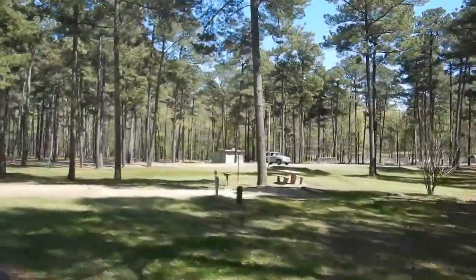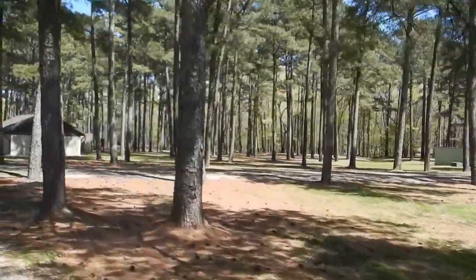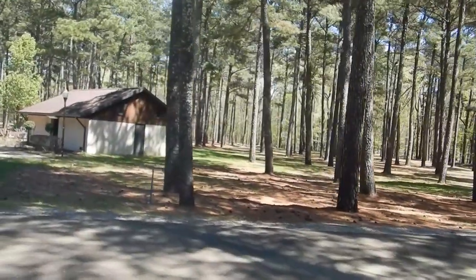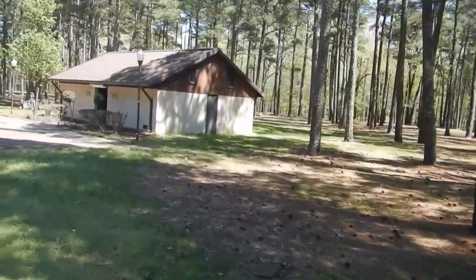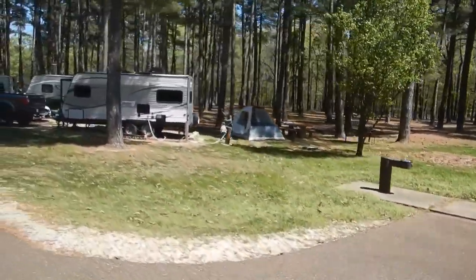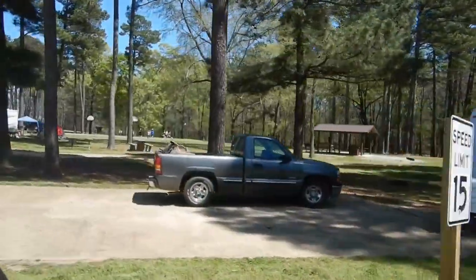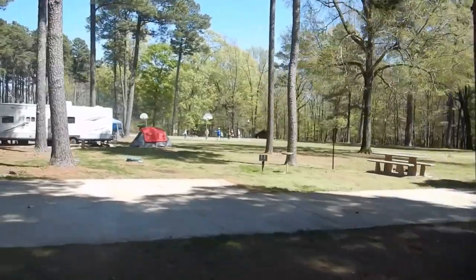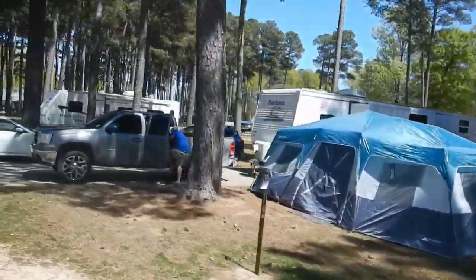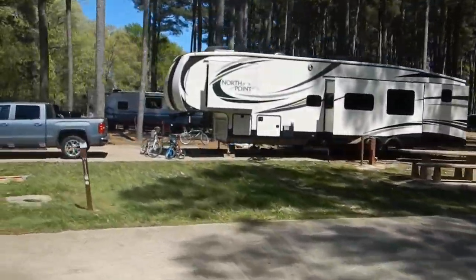And here we are at Persimmon Hill, another of the campgrounds in the area. Very nice campground. The other side of the dam from Wallace Creek. Watch out, we're going over a speed bump. Did you feel that? These spots are a little flatter. Yeah, this is not quite as hilly. Kids over there playing basketball. All kinds of people getting ready for Easter. Get ready, we're going over another speed bump. Oh, here we go.